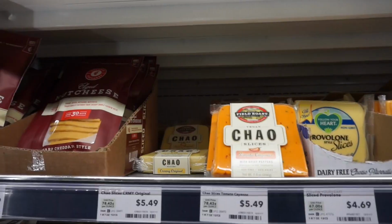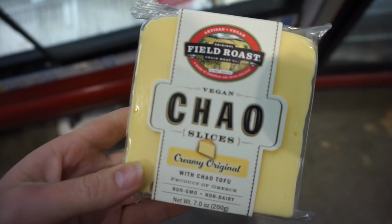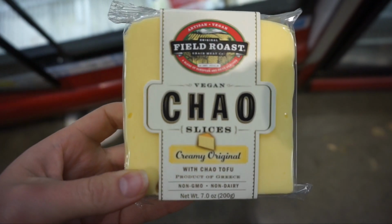I'm all about the Chao slices by Field Roast. I can find them just at my regular Safeway store now. My favorite flavor is the creamy original, but all the flavors are good. And it's one of the only vegan cheeses that I can actually have without melting it first. It tastes that good. The texture's nice. Primarily, I think coconut based, but I would totally feel comfortable serving slices of that cheese on a cheese and cracker board at a party with non-vegans.